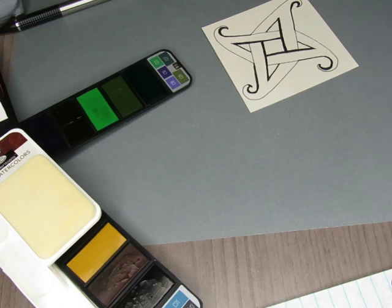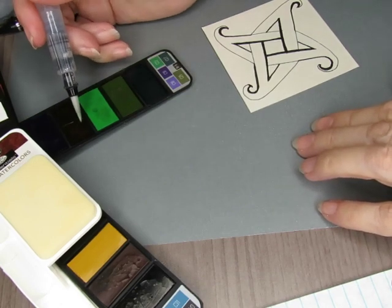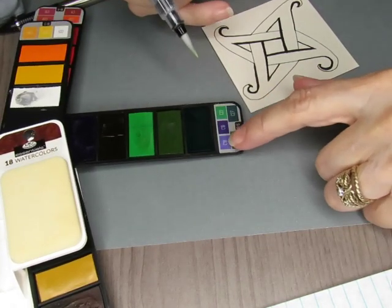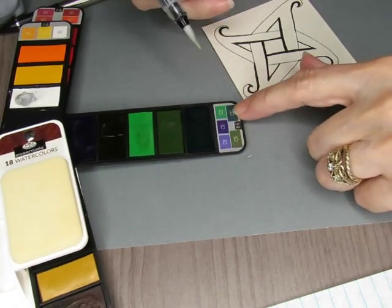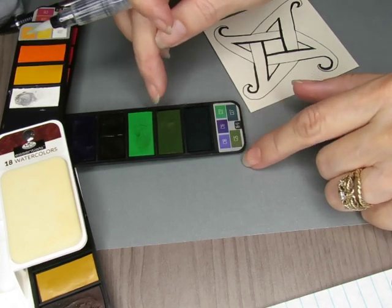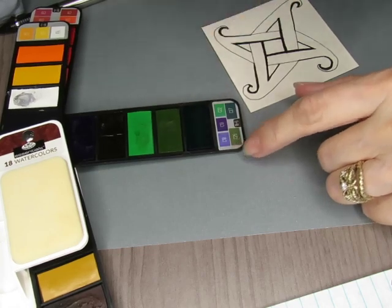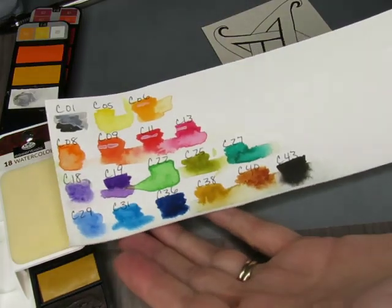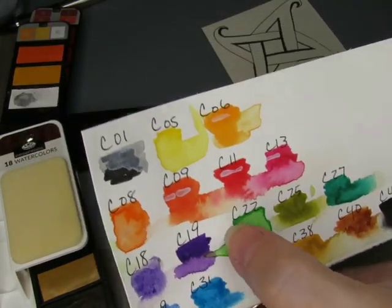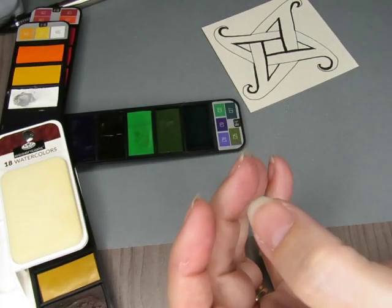And what did I decide I was going to do? I was going to use the number 19, which is this one. You can barely see it. It's very dark. But I like that they had color numbers that go in order. So this 18, 19, 22, 25, 27. Okay. And then I've already swatched them, so I know what they're going to look like. So I want this purple and green, I think.